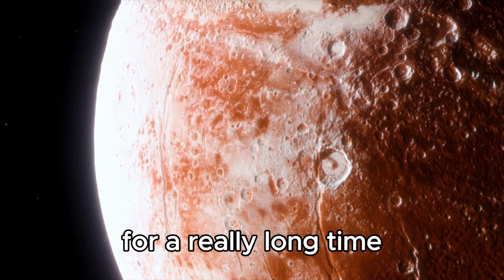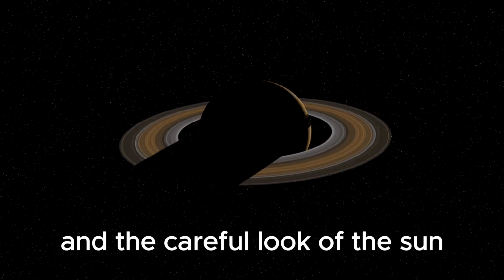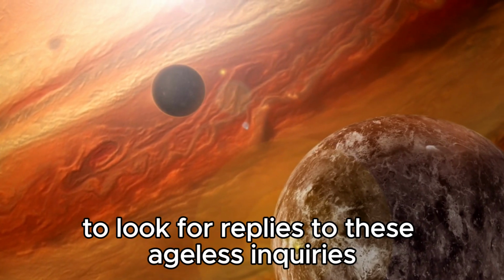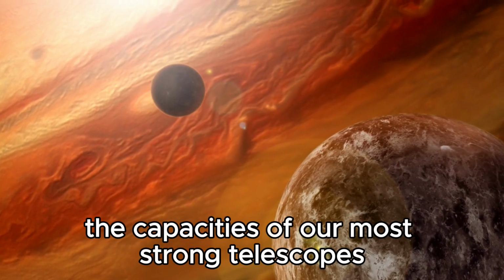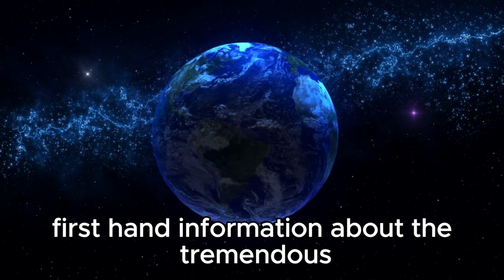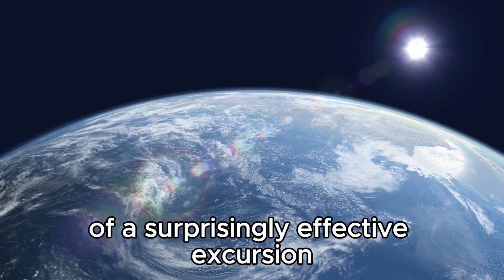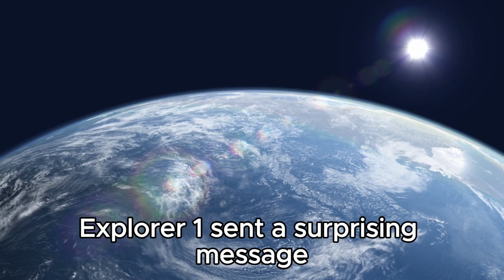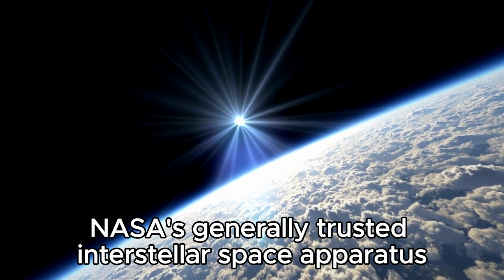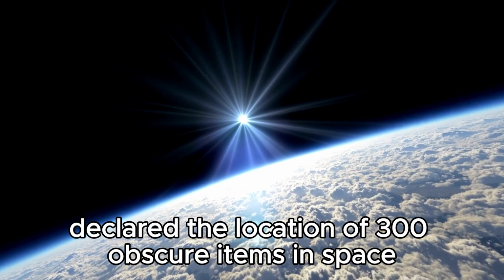For a very long time, researchers have considered the secrets beyond our solar system and the careful look of the sun. Explorer-1 arose as mankind's ambitious pursuit to look for answers to these ageless questions, wandering past the capacities of our most powerful telescopes. This space probe has gathered first-hand information about the vast interstellar space, transferring it back to Earth following many years of a surprisingly successful journey. Explorer-1 sent a surprising message, leaving researchers flabbergasted. NASA's widely trusted interstellar space probe announced the location of 300 obscure objects in space.